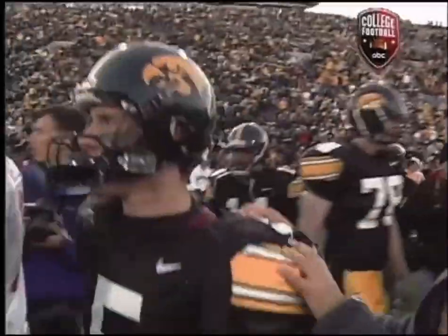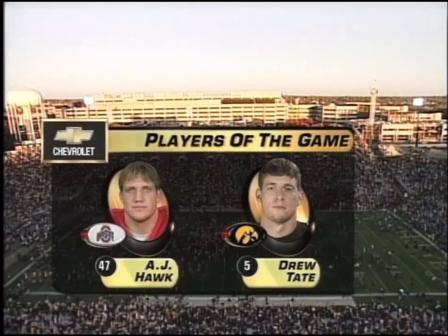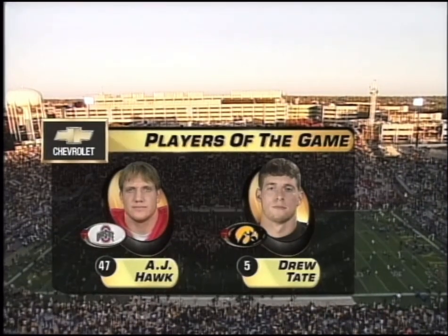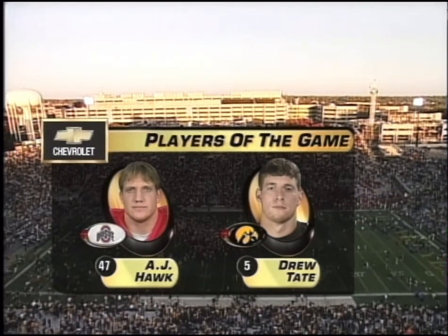33-7 is the final. Our Chevrolet players of the game in this one today. I don't think there's any doubt about who that one was going to be. Drew Tate, 3 touchdowns in the air, 1 on the ground. A.J. Hawk, again, was in double figures in tackles for the Ohio State Buckeyes. In recognition of their efforts, Chevrolet will make a $1,000 contribution to each university's general scholarship fund.